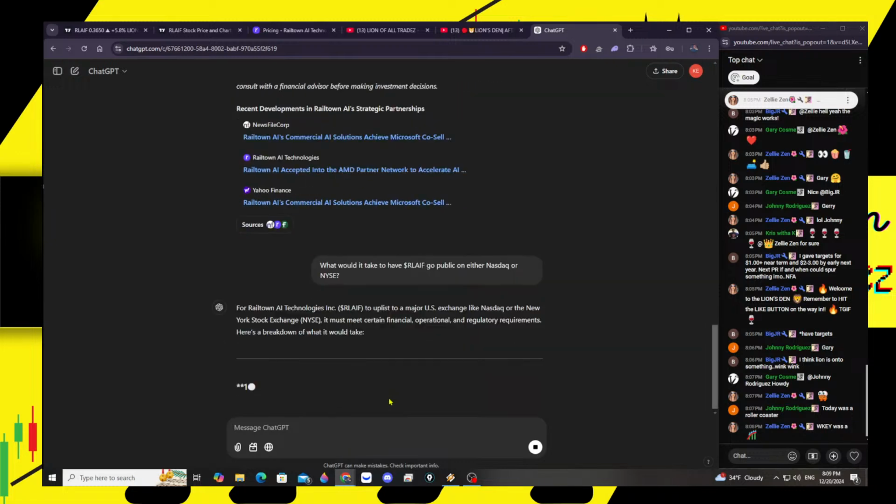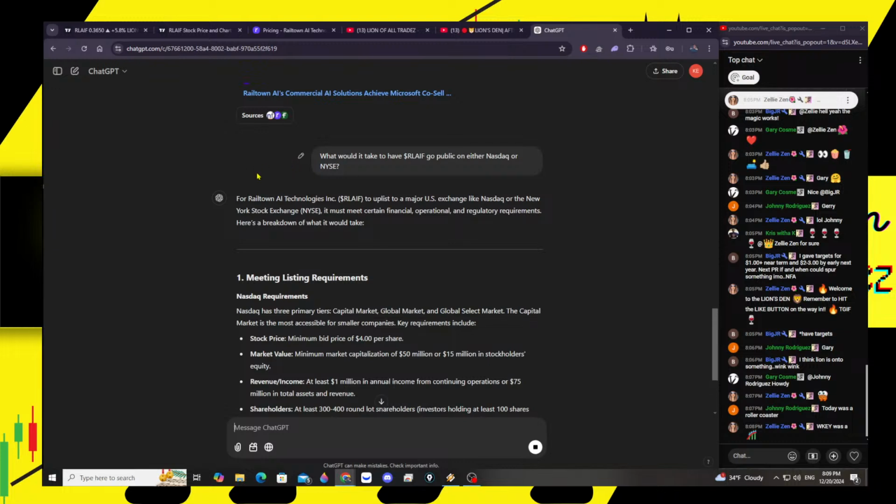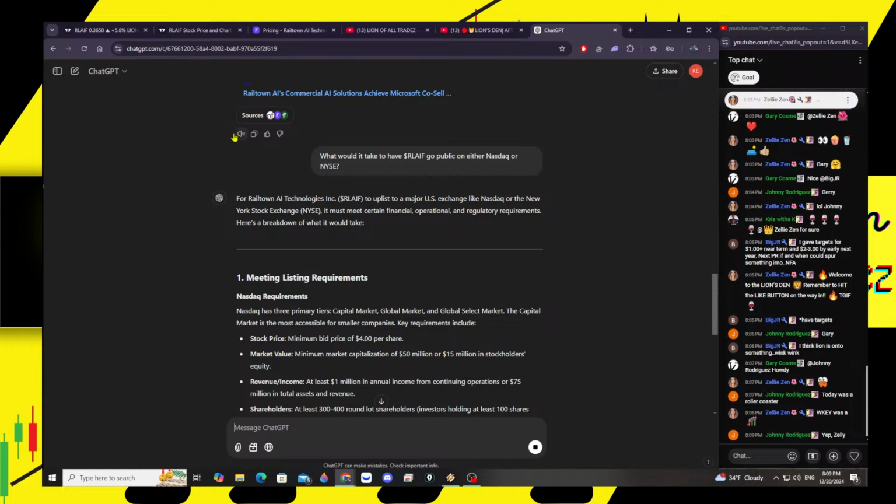Just opinionated questions here. Let's see, what would it take to have Railtown go public on either NASDAQ or New York Stock Exchange? For Railtown AI Technologies to uplist to a major U.S. exchange like NASDAQ or the New York Stock Exchange, it must meet certain financial, operational, and regulatory requirements.